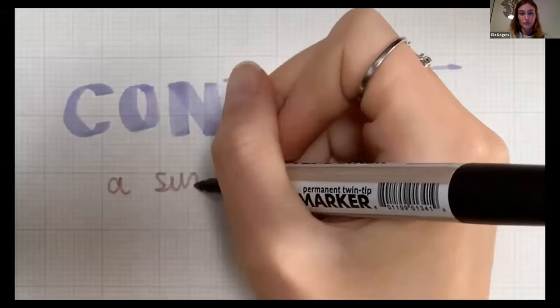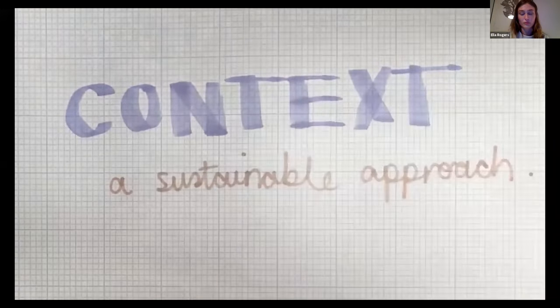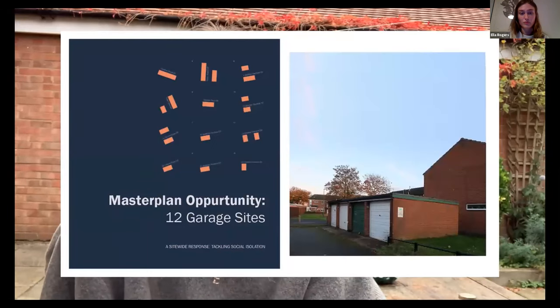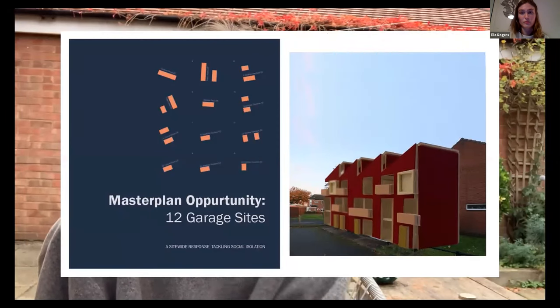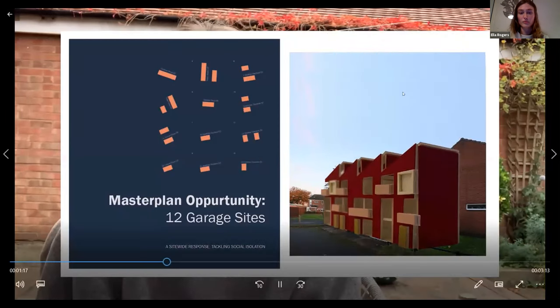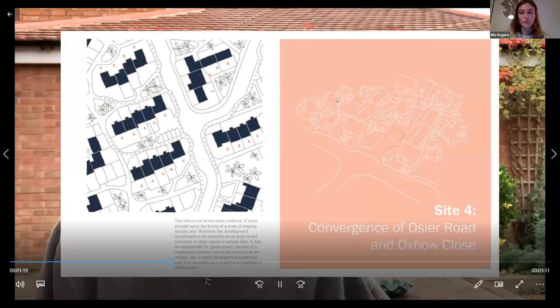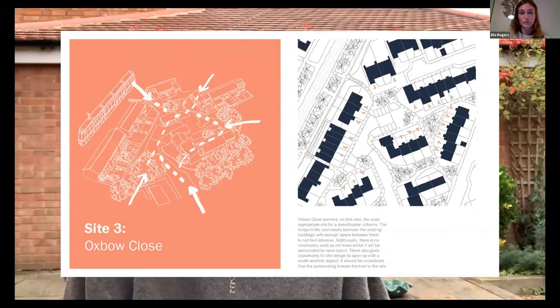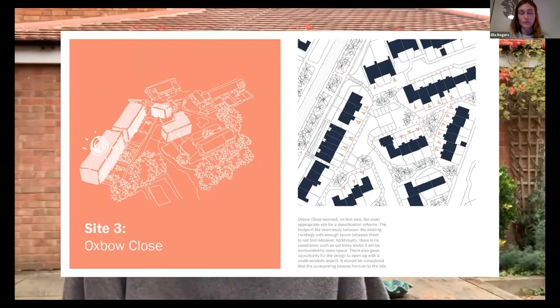It was then time to think about an environmentally sustainable approach. On visiting the Meadows, the number of redundant garage sites was immediately apparent, which were an exciting opportunity for rejuvenating redundant land in the ownership of the council to make affordable architecture with both meaning and heart. On exploring these sites, Oxbow Glaze seemed perfect. There's the adjacent tram route, surrounding pedestrian links, appropriate space between blocks, and opportunity to open up with southwesterly aspect.